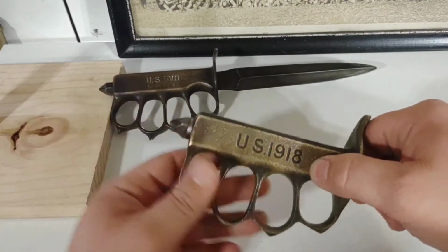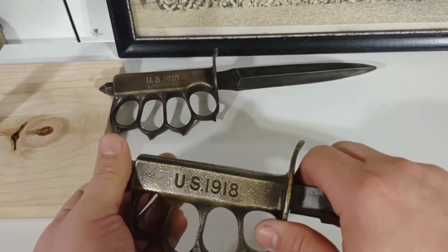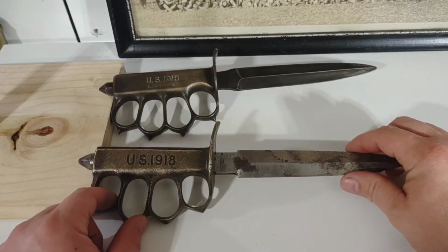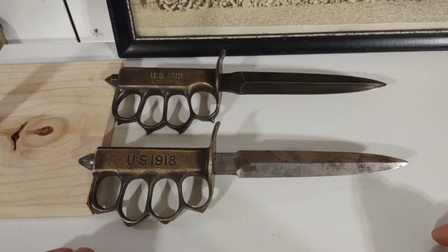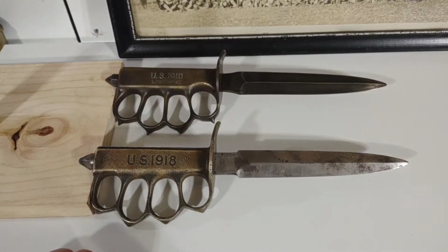So you can hand tighten it, but if you tighten any more, it kind of skips that thread and gets loose again. So, unfortunately, that's as good as that gets. But again, I got this thing for so cheap, I don't really care. It's just a good example of an Au Lion French-made 1918 Mark I trench knife.